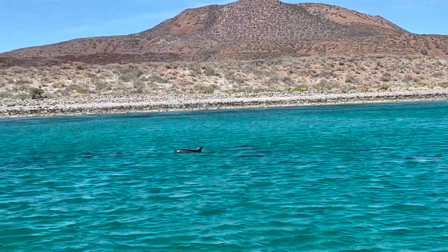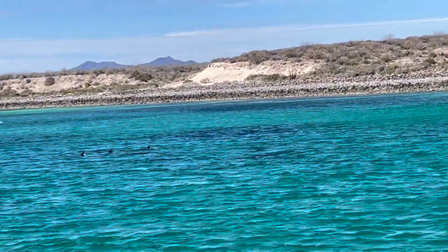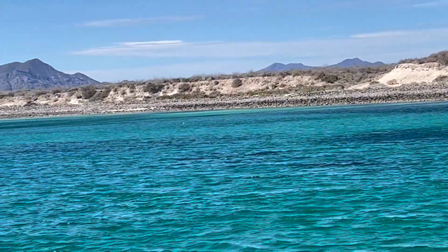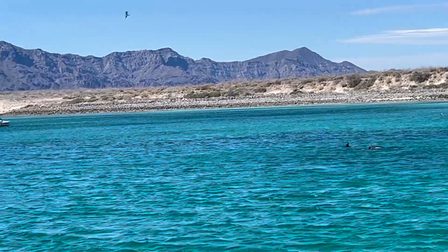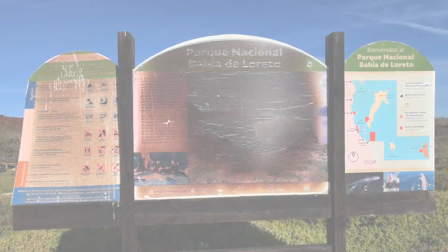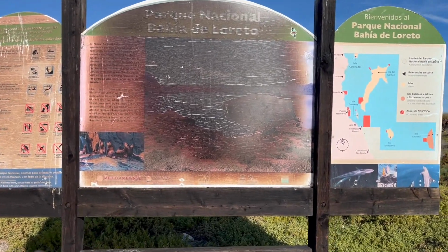This is the southern anchorage on Coronados, facing the volcano. We actually stopped the boat and let a pod of dolphins go by before we approached the shoreline edge there to put the anchor down. It was amazing to actually have traffic. We're in the national park of the Bay of Loreto, sea lion colony.